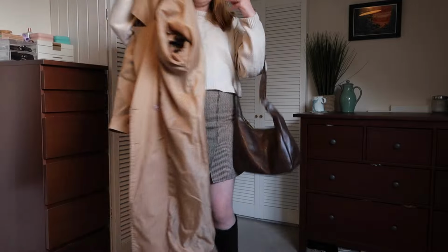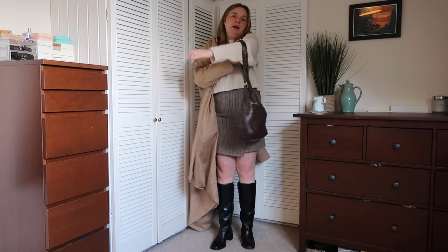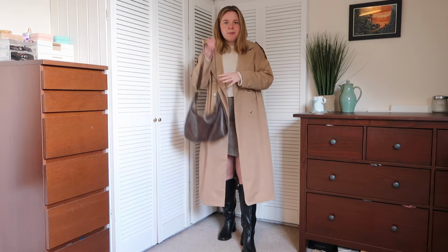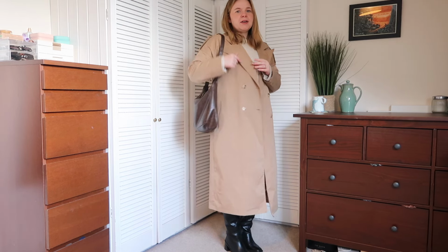For a coat, I'm just going to go in with my trench coat just to casual it down a little bit, give me a little bit more coverage. Just a classic coat. And then I'm just going to go for this oversized brown bag, just because I feel like the oversized bag just casuals it down a little bit again.